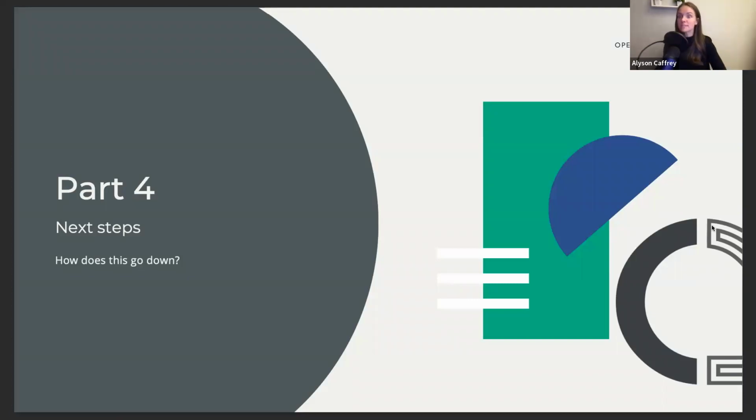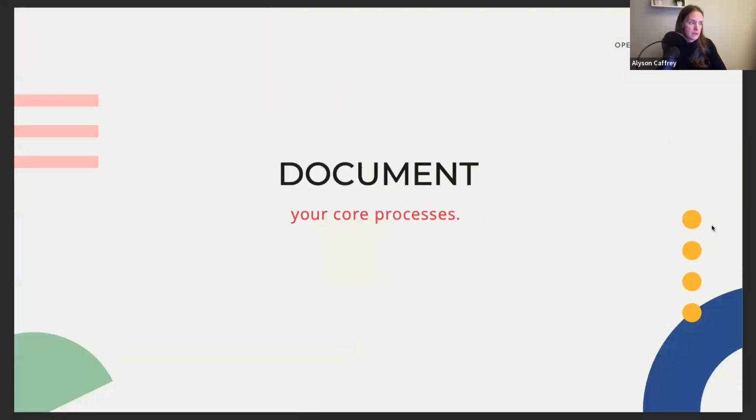So next steps, how does this happen? How do we actually implement this? The first big thing that you'll need to do is document. I have a toolkit at operationsagency.com. I'll share that slide here in just a couple of slides. But really, what you want to do is start to get some of the core things that your service is offering down on paper, right?